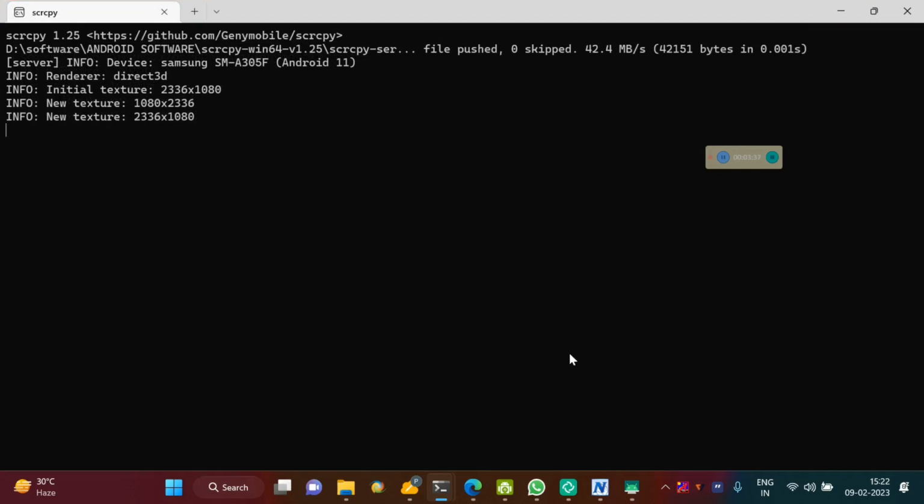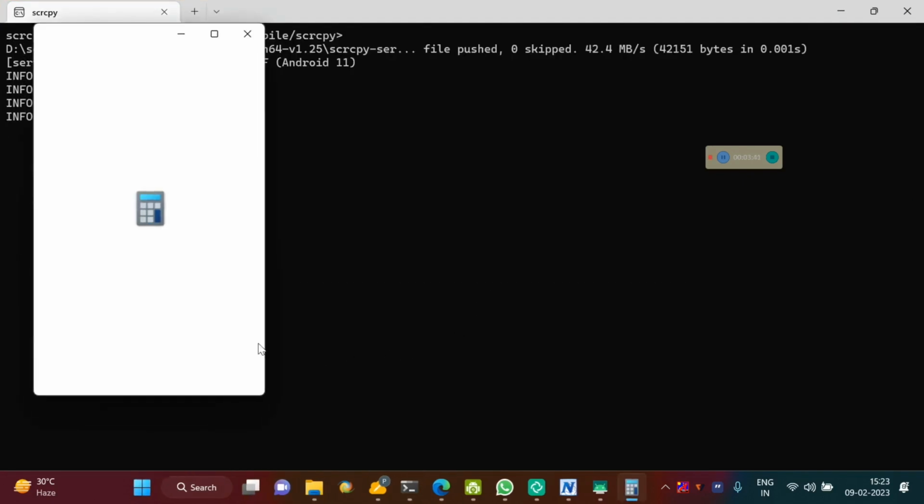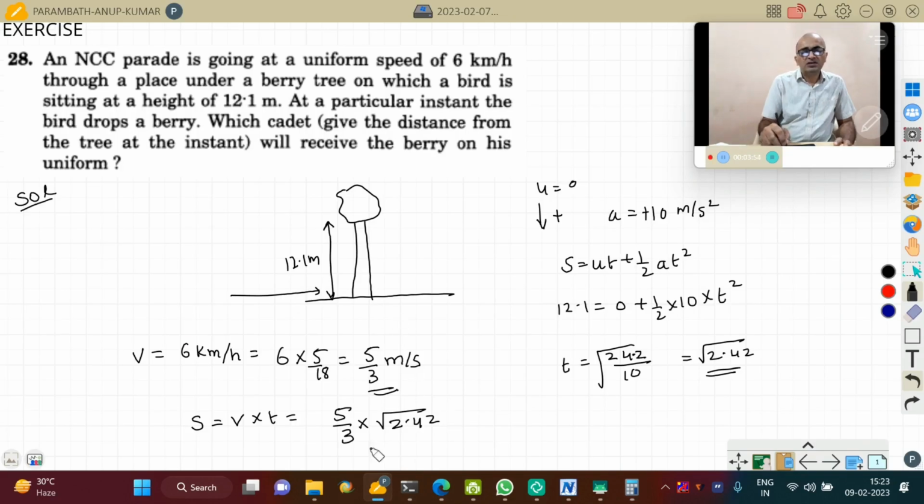We can check what is the square root of 2.42. The square root of 2.42 comes out to be 1.55. That is 5 by 3 into 1.55. I can take 1.55 as 1.6 and solve this.